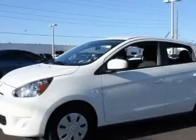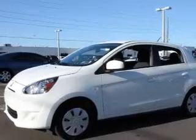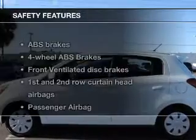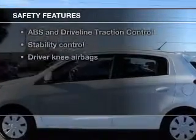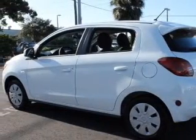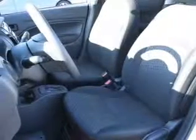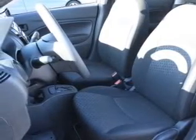Keyless entry, power door locks, power windows, an AM/FM stereo with a CD player, power mirrors, an alarm system, power steering. And for your peace of mind, the following safety equipment is included: front ventilated disc brakes, curtain head airbags, passenger airbag, side airbag, traction control, stability control, low tire pressure warning.